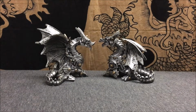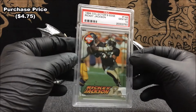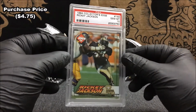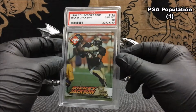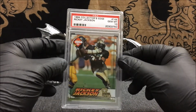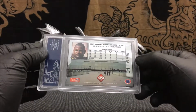On to our next one, another Ricky Jackson, coming from 1994 Collector's Edge, PSA 10 Gem Mint of Ricky Jackson. Got one more card after this. So far, I think it's been a pretty nice order for part 2 of the COMC order. And it definitely bumped me up a little bit on the PSA 10s of the Hall of Famers I currently have. So, pretty happy about that. Nice 1994 Collector's Edge PSA 10 Gem Mint of Ricky Jackson. Sweet card.